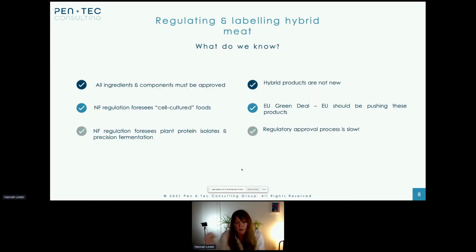So I wanted to just cover regulating and labeling hybrid meat and go through what we do know. What we know is that all ingredients and components that are included in hybrid meat must have a legal status. We also know that the novel food regulation in the EU actually foresees cell-cultured foods, plant protein isolates, and also precision fermentation.